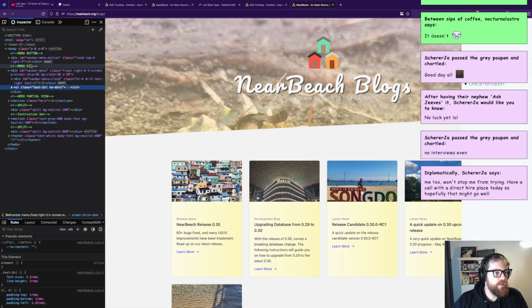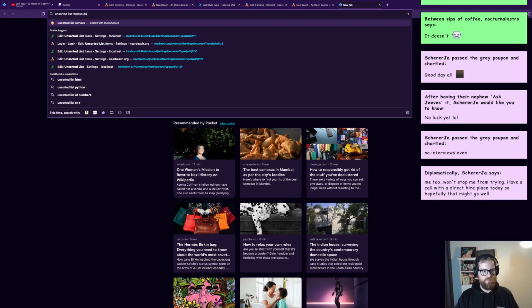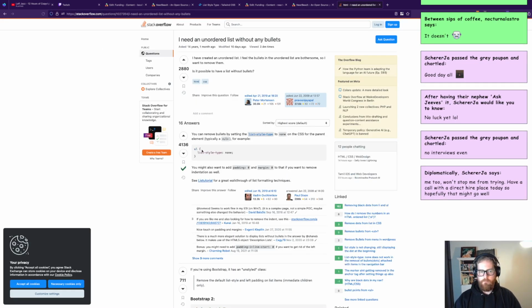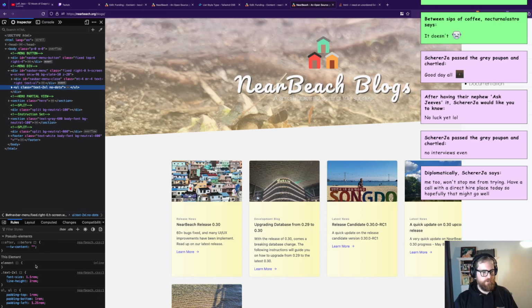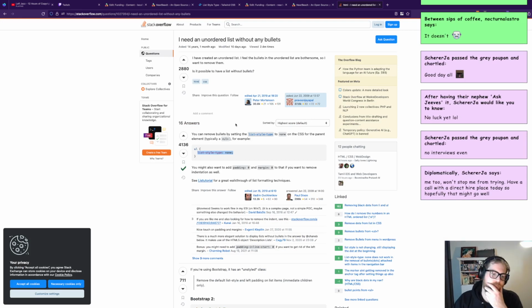So we've got the up here. We've got the navbar menu, and then we've got the navbar close, and then this will have, we don't want the dots. So unsorted list, remove dots. List style none. So what we want is list style none, put it on this element. Like so. And we need to remove the padding 0, margin 0.